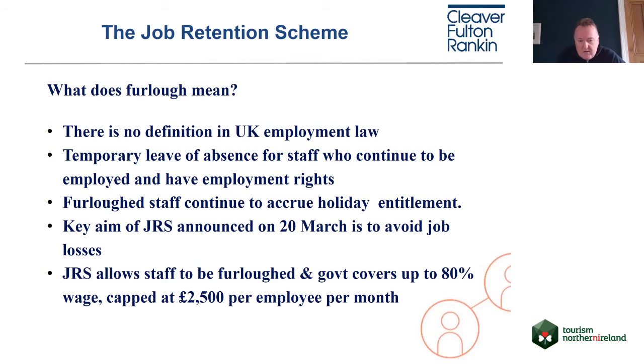So as I say, one of the key objectives of the scheme that was announced by the Chancellor on the 20th of March is to avoid job losses. Now, the guidance that's been produced has gone through, I think, 9 different iterations now, so there's been quite a lot of amendments in a fairly short period of time. But the main headline, as most people I'm sure already know, is that this scheme allows staff to be furloughed, and the government will cover up to 80% of the employee's wage, which is capped at £2,500 per employee per month. And again, during the webinar, we'll go into a bit more detail about what that covers, what that includes, and what it doesn't include.